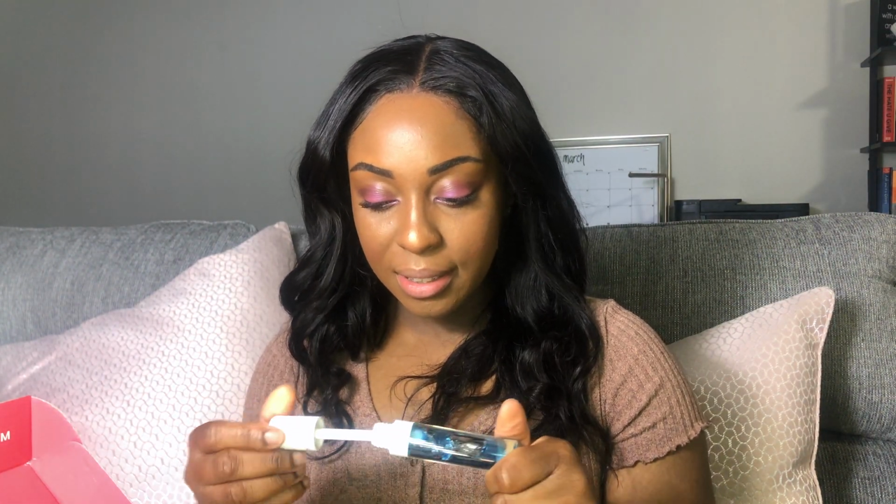And now the lip oil. I love this. Let me take off my lip gloss first. Hold up. How cute is this packaging? It's so cute. All right. Smells so good. Oh, I love things that smell so good. It reminds me of that other lip oil.